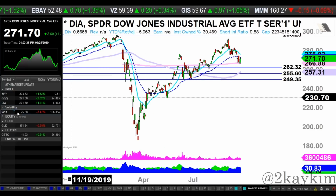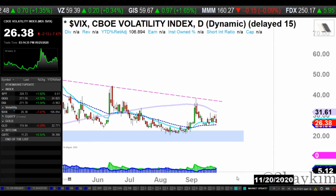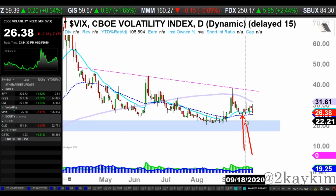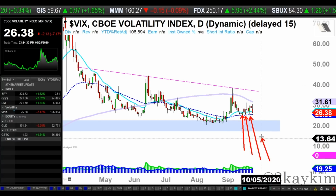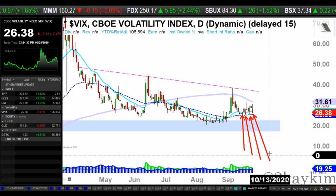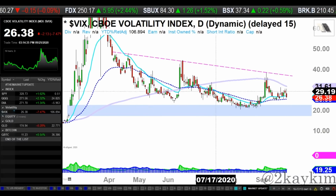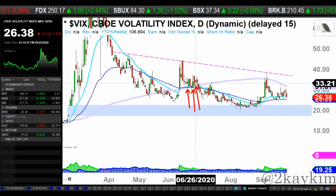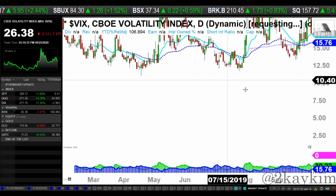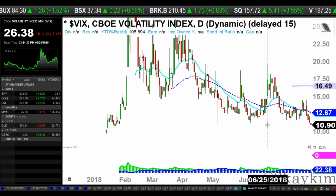Let's go to VIX here real quick. So VIX is not finding any kind of traction to the upside, but we are still hanging around above my midterm moving average there. You kind of don't want to see VIX hanging around, though, because here you see VIX hung around and then we finally lost it and then it came down. I think there are a few instances where VIX could hang around and then all of a sudden we see some kind of a move.